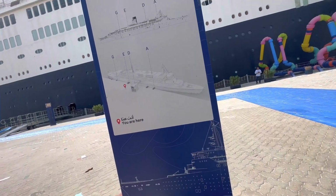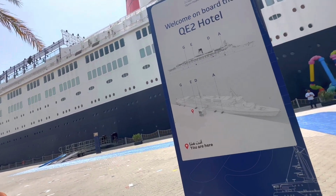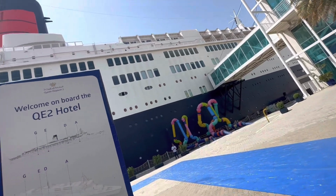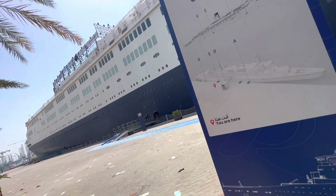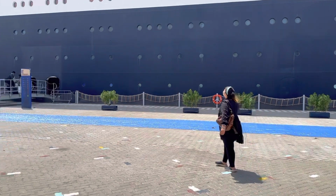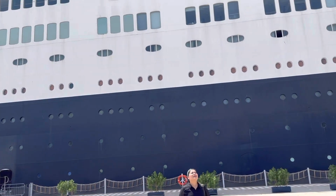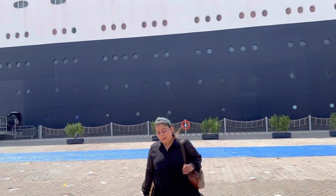So we are here at the QE2, that is the Queen Elizabeth II hotel, and we're going straight inside the ship. And as you can see, the ship is huge. It was once a live ship. That means it used to go on live adventures. Right now it does not, of course. It's stationary, but it's elegant, right? It's a part of history, and being in it is just so wonderful.